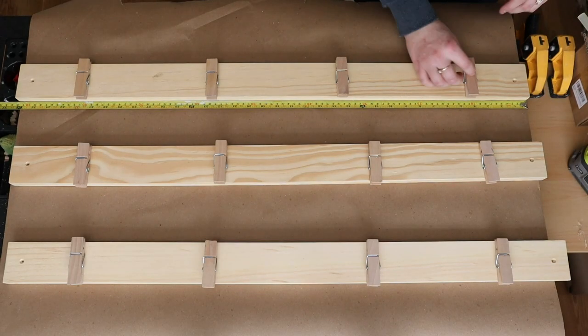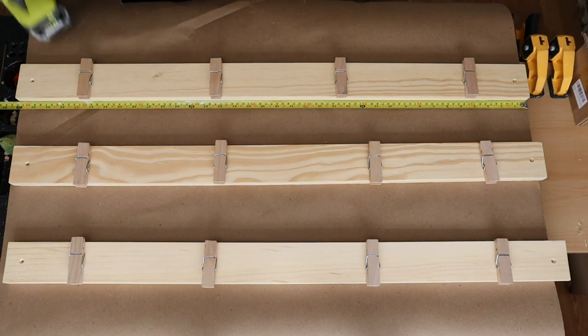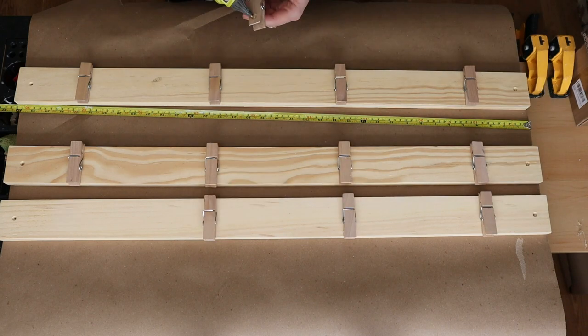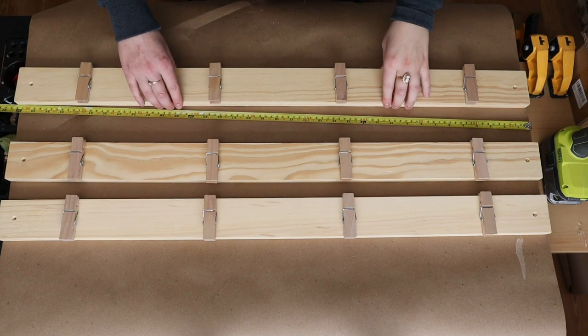I can't rhyme. Once the finish had dried, using my Ryobi glue gun, I simply took four large clips and glued them in place on each board. Well, isn't that just DIY easy peasy?